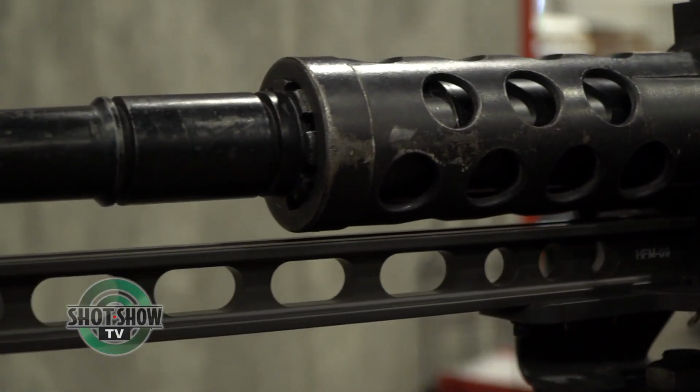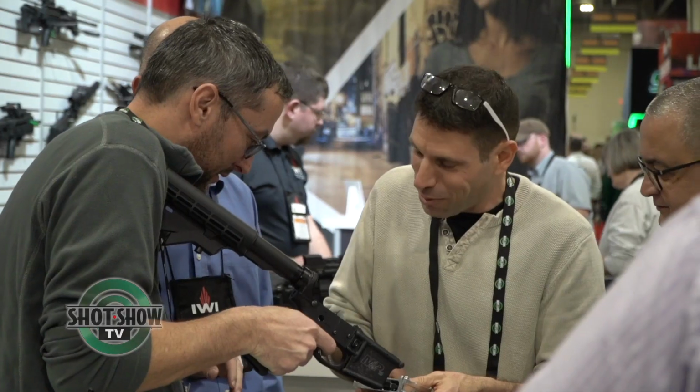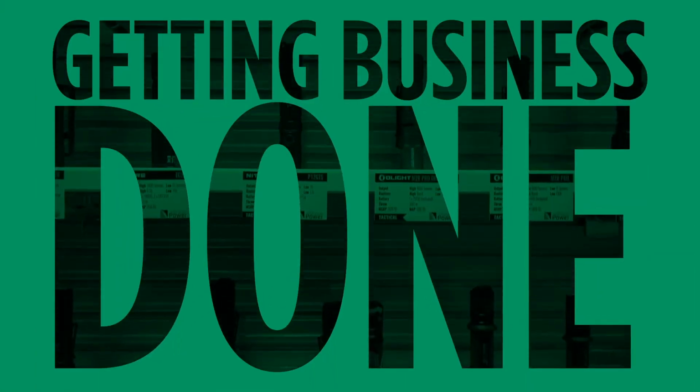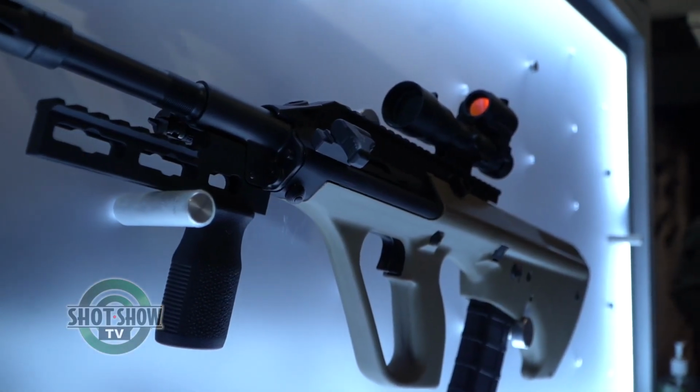SHOT Show gives us cutting-edge technology, lets us see what's new in the market, lets us provide for our customers stuff that they wouldn't get to see until a little while later where we live. It's definitely an exhilarating experience seeing all the various manufacturers and suppliers all together in one setting. Being here, we have the upper hand as a retailer to actually bring all the new products of 2020 to the customers first.